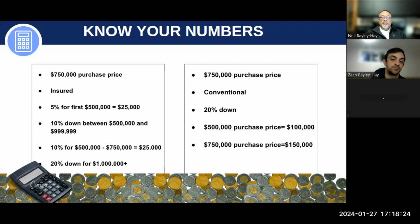On the insured side, you only need 5% for the first $500,000. So for easy math, we put it up on the screen for you there. That would be $25,000 that you'd have to put down on the day that you are going to get possession of the house. And then 10% from $500,001 to $999,999. So that 10% would be an extra $25,000. So you'll be looking at a total of $50,000 as your down payment for a $750,000 purchase.